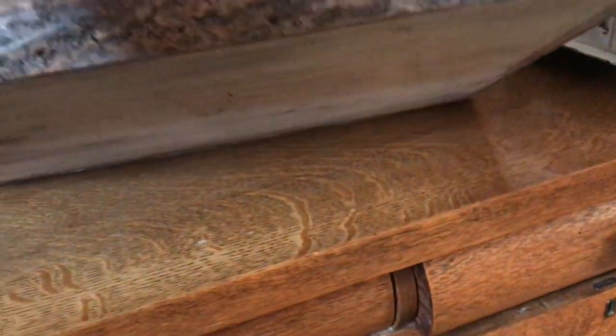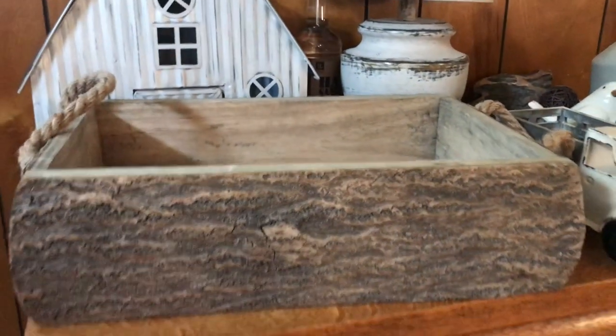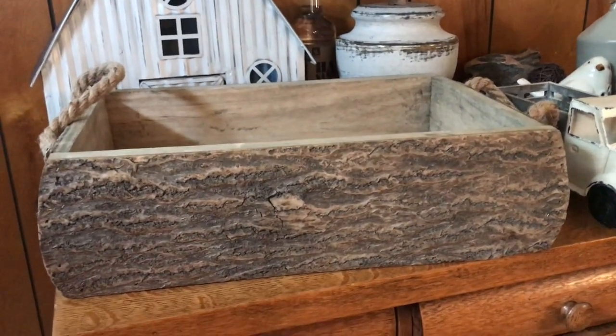It's got the rope handles. I'll show you the other side. This is absolutely worth $20. This is good stuff.